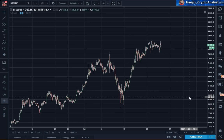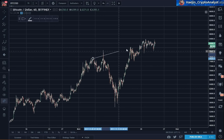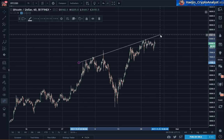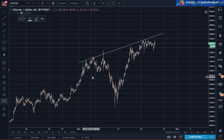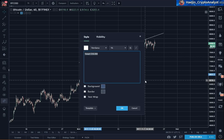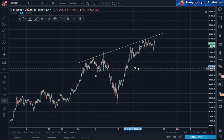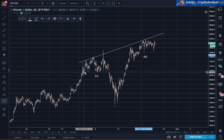So what is another one? Another pattern that should be screaming out at you. We kind of went over this before. So it's like a double bump. Left shoulder. Here's the right shoulder. And here's the head.